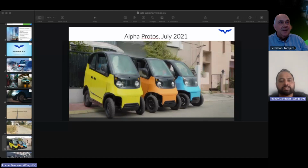Right? So like I said, this is the first mule that we had built in November of 2018. And this was built completely without any engineering or modeling software. Right? And from this point, using PTC Creo, we did a vehicle design and CAE cycle to produce our alpha protos. And this is from July of 2021, right?